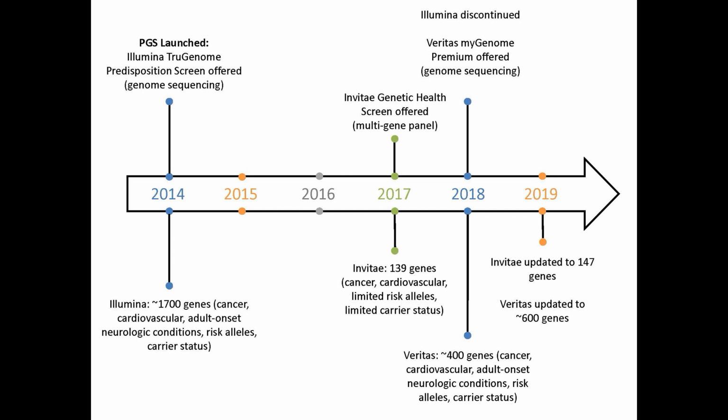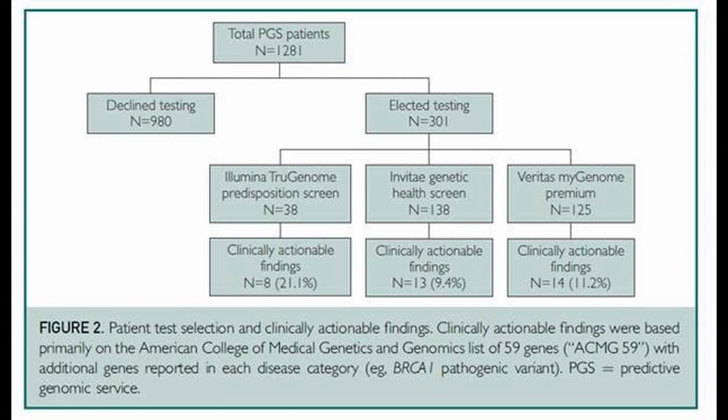Between 2014 and 2019, 1,281 patients were seen for a predictive genomics appointment. Following pre-test genetic counseling, 23.5% or 301 patients elected predictive testing. Uptake rates of testing increased from about 11% in 2014 up to nearly 40% in 2019. Of the patients who elected testing, nearly 12% had at least one clinically actionable result identified.